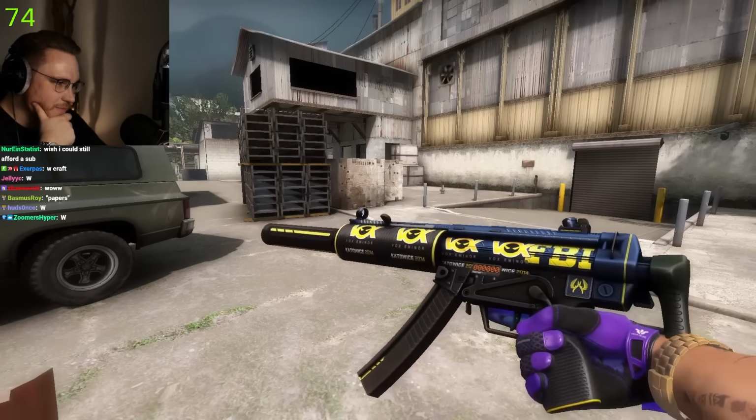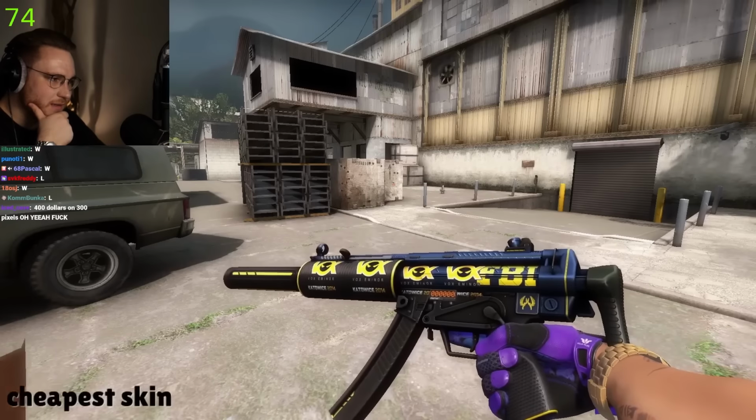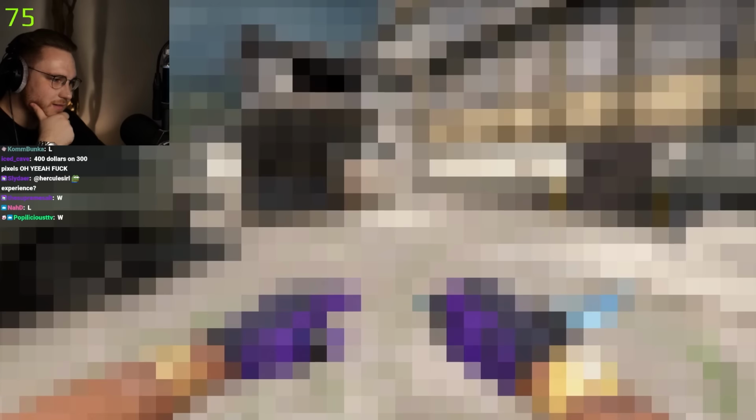and it makes it worth $1,200. Already more expensive than the whole Valorant loadout. And that's the cheapest skin, but just wait until the end because it's going to get a lot crazier.